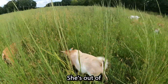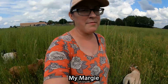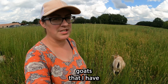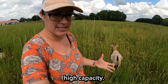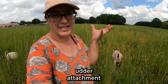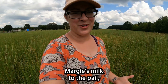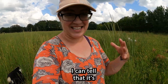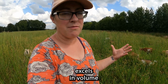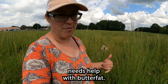And the Mayhem, she's out of my Margie line. My Margie line is unregistered, but they're some of the healthiest goats that I have with a pretty high capacity. What Margie's line is really lacking is a good udder attachment and good amounts of butter fat. Whenever I add Margie's milk to the pail, I can tell that it's thinned out quite a lot, because where she really excels in volume and longevity of her lactation, her line really needs help with butter fat.